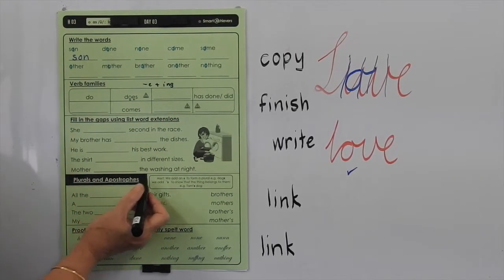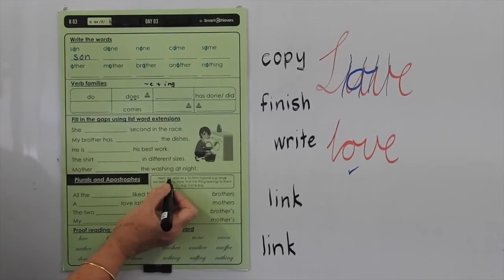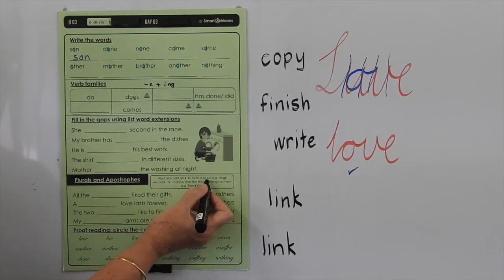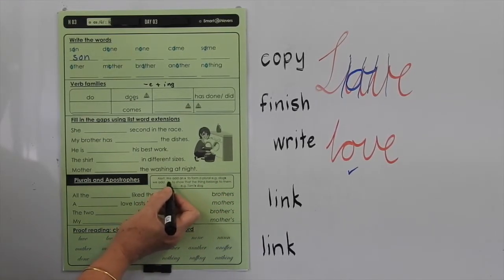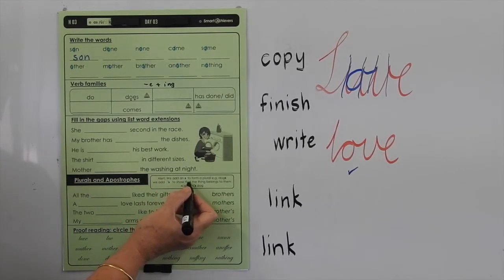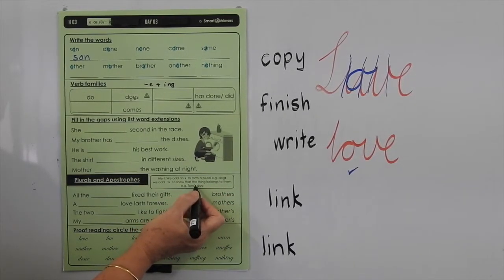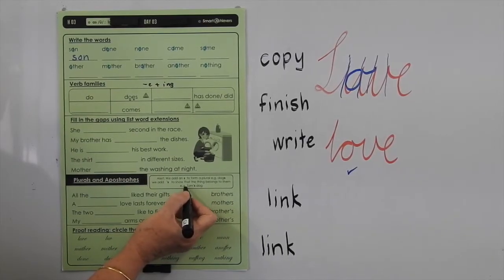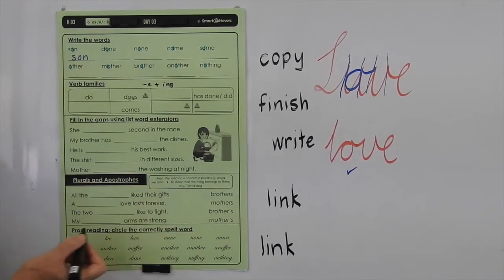Plurals and apostrophes. We've put a little alert box in here to tell you: we add an S to form a plural, for example, dogs. We add apostrophe S to show that the thing belongs to them, for example, Tom's dog. We're not saying there's lots of Toms here, we're saying the dog belongs to Tom. So we put the apostrophe S to show that possession.